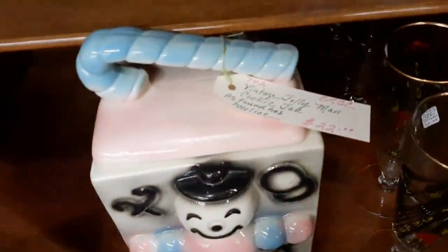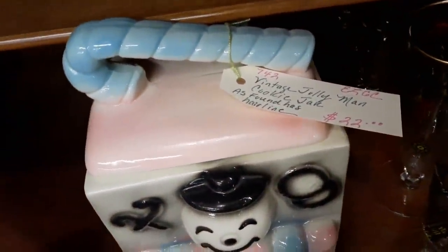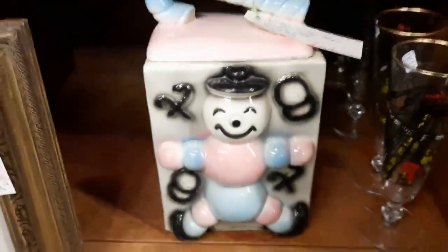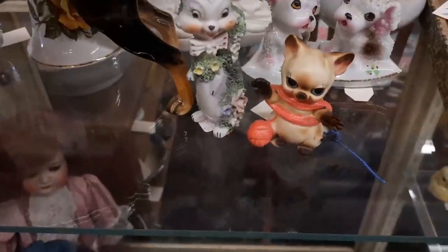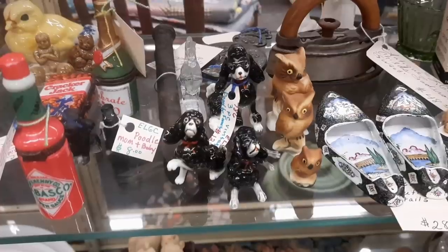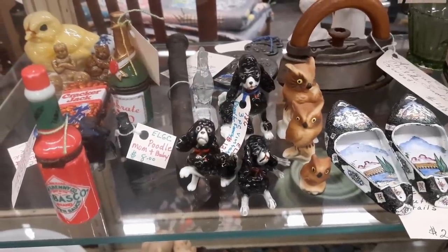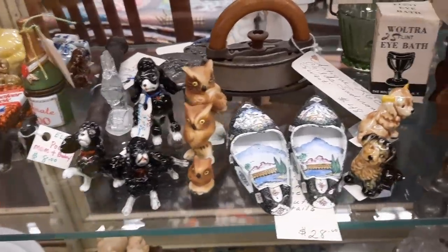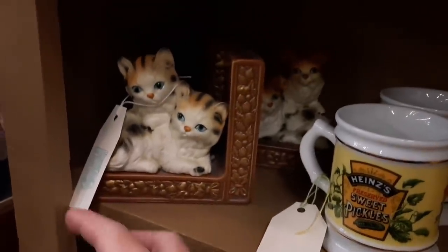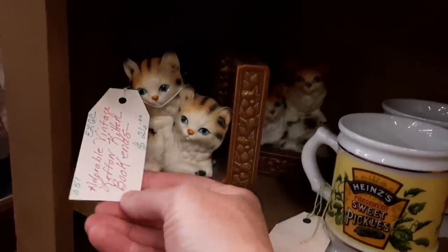This was a cookie jar. It says Jolly Man as found. So it looks like there was a hairline crack somewhere on it. Cute. $10. That's adorable. How much is that? $10. The little black poodles were 3 for $12. It looked like there was an owl family and some other little dog figurines. And then I finished out our trip here with these bookends by Lefton.